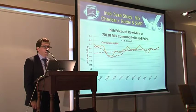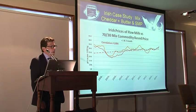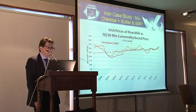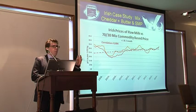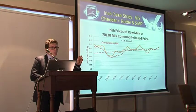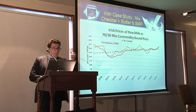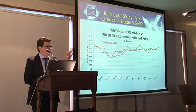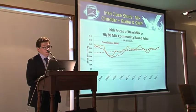And finally, what I did is I looked at a combination of skim milk powder, butter, and cheddar. If you use 70% cheddar and 30% skim milk powder butter, each with a different delay, with the best correlation, I was able to improve my correlation. Just as an indication, with skim milk powder butter, I had a correlation of 0.8. With cheddar, the best correlation was 0.84. But if I mix them, surprisingly, the correlation improves. You get a higher correlation than the correlation of the individual series. And the highest I achieved was 0.88.